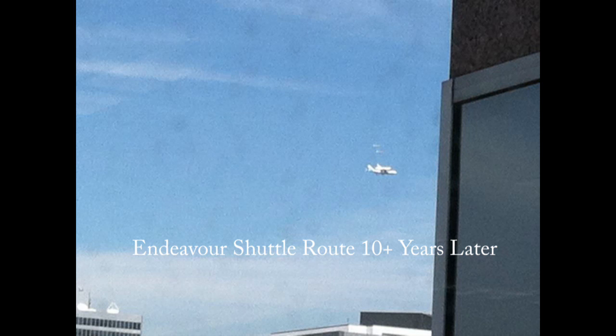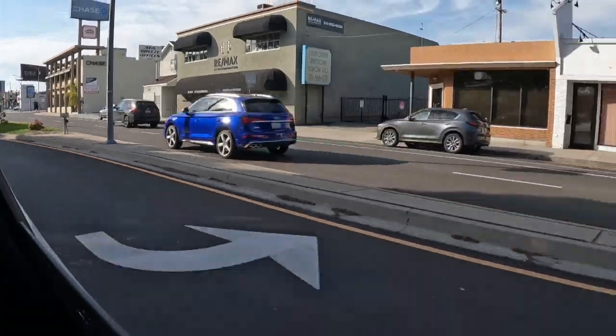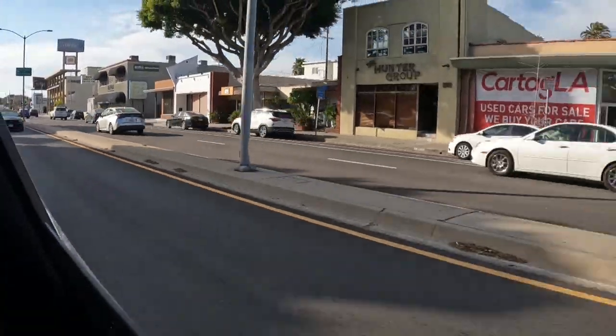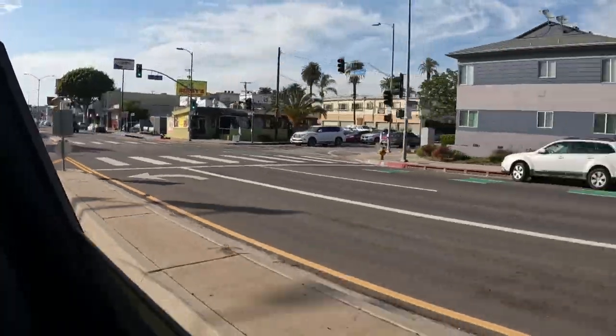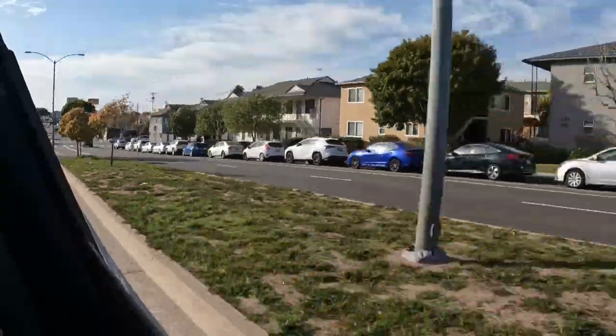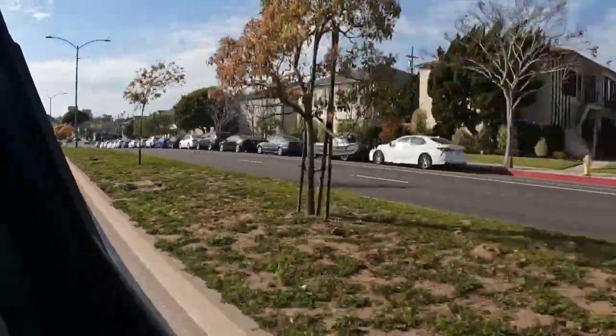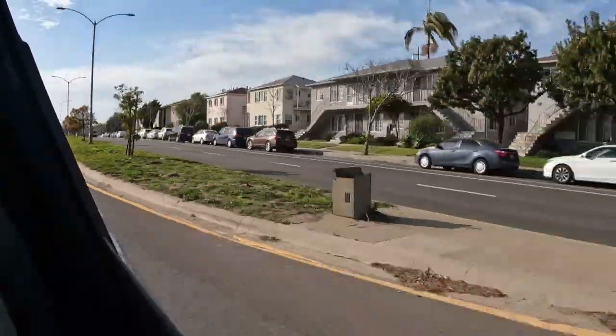This video is of the same route the Space Shuttle Endeavour took to get to its final home, just a little over 10 years later. The Space Shuttle Endeavour completed 25 missions into space and was the first usable spacecraft to carry humans into orbit. When it was decommissioned in 2011, of course it made sense to put it into a museum to be remembered and admired. The plan was to home it at the California Science Center in Los Angeles, California.